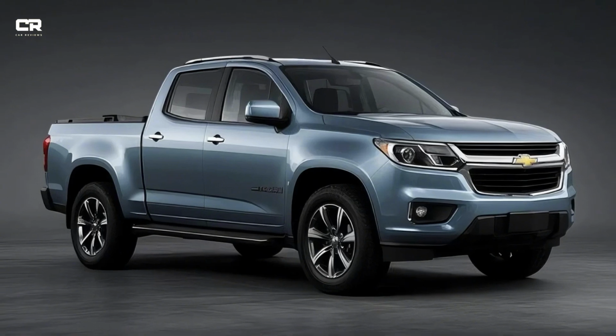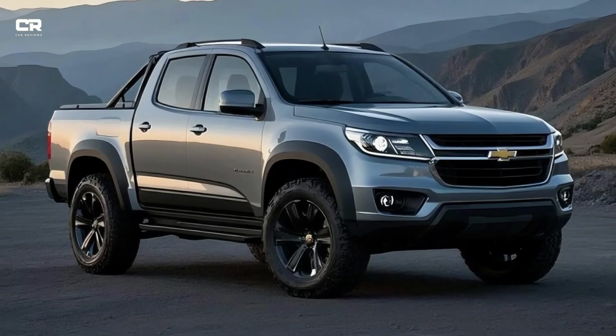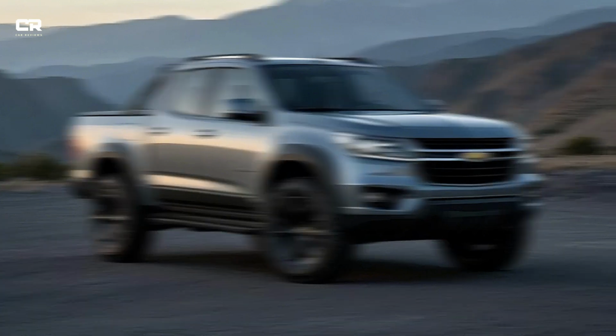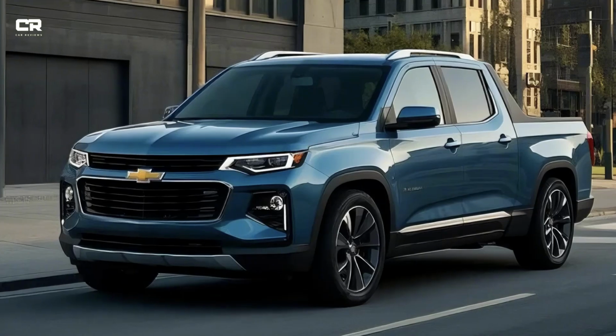At the end of the day, both trucks have their strengths. If you need a powerful, off-road ready midsize truck, the Nissan Frontier is a solid investment. But if you are simply looking for an affordable, fuel-efficient pickup that does not break the bank, the Chevrolet Montana is the clear winner. So there you have it.